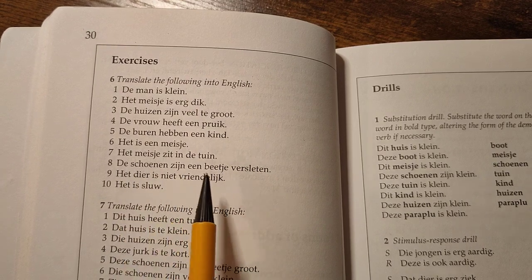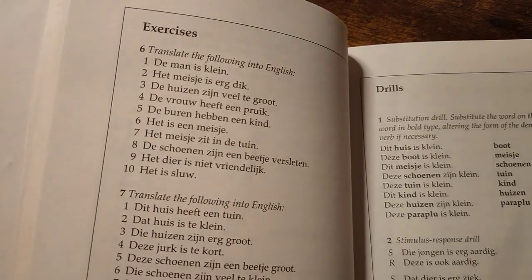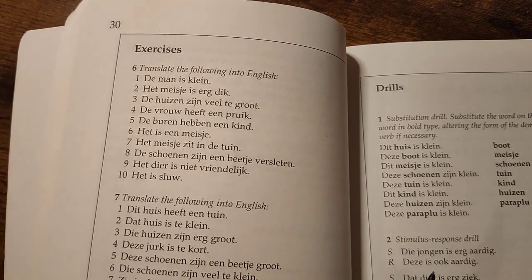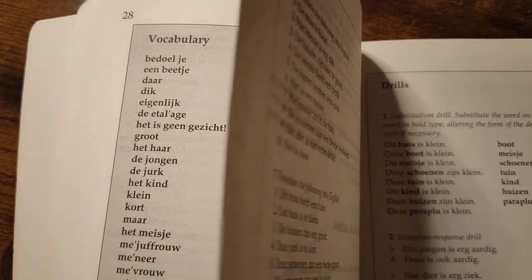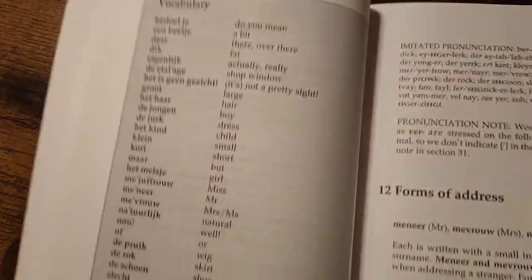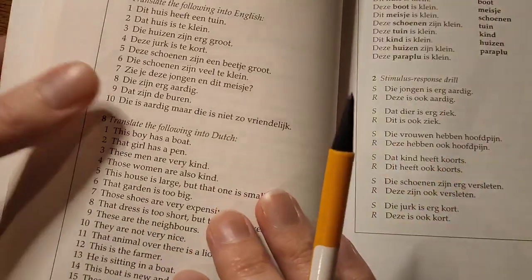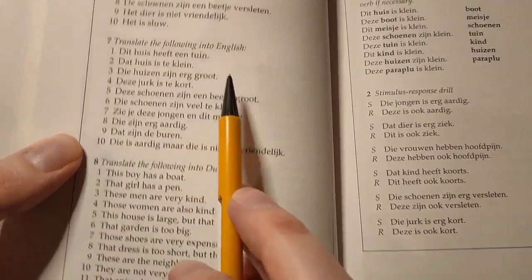De schoenen zijn een beetje versleten. I don't know versleten. The shoes are a little versleten. Versleten down at the heel, worn out. Where were we?